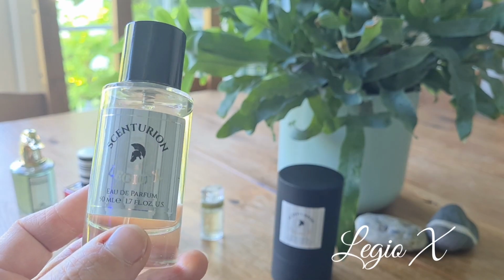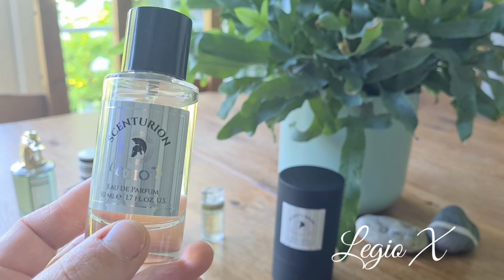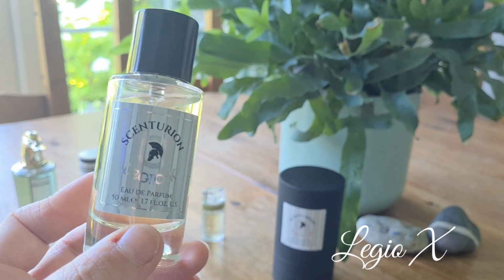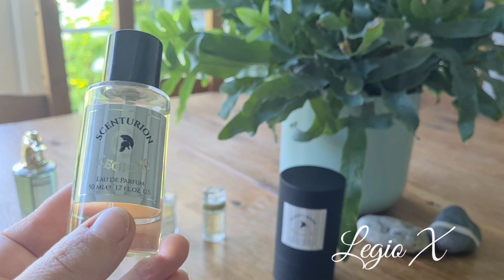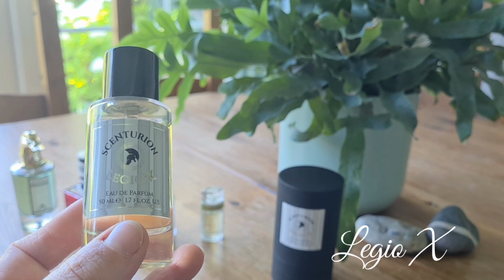But of course the common ground here is that it is a green fragrance, and it smells very green and aromatic, and I think there's a herb bouquet in here giving it that lovely aromatic quality. And it's just a really beautiful, solid and fantastic first fragrance from our friend Scott from the channel The Scenturion.